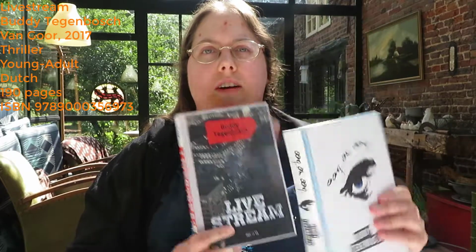And then the third book I have is Livestream by Tegenbosch. So the same author as this book. I saw both of them at the library, so I thought I'd borrow both. This book definitely has more of a mystery thriller feel than the other book. It's also a lot shorter. Well, this is less than 200 pages.